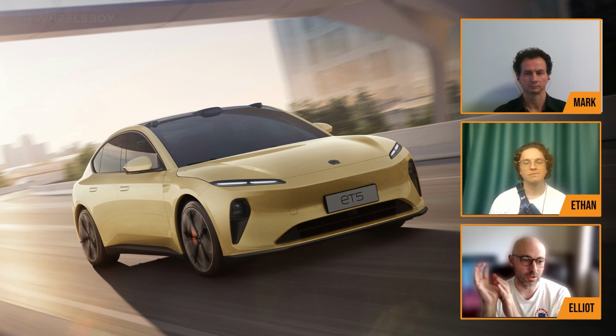So I think that offering this as a cheaper way to get into a NIO is a really good idea. In fact, I looked at buying a NIO as well, and I thought, what's the cheapest one I can get? It's an ES6 with a rented battery. Yeah. Didn't go for it in the end, obviously.